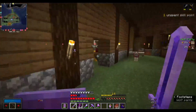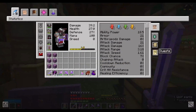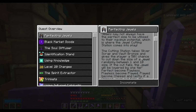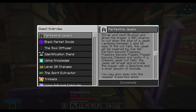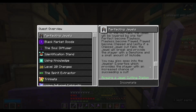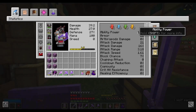Perfecting jewels. Jewels may not always have the perfect size to be utilised to their maximum potential, which is where the jewel cutting station comes into play. The cutting station takes silver scrap and bronze and gives the player a 50% chance to cut down the size of a jewel randomly between 1 and 10 size. If the cut fails, the jewel will be lowered by 1 tier: perfect becomes flawless, flawless becomes flawed, flawed becomes chipped, and lastly, if a chipped jewel cut fails, the jewel will break and provide the player with a gemstone and a small amount of wootedy. You may also spec into the jeweler expertise, which provides the player with an increased chance of succeeding a cut. So we now have to make a jewel cutting station.